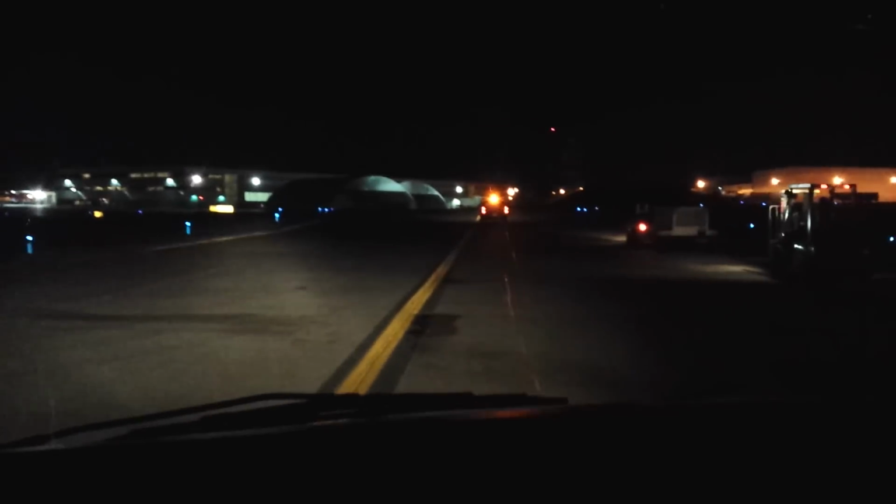One of my biggest pet peeves is whenever we went in training for driving on the ramp and stuff, you always drive in the center of the taxiway. You don't drive on the sides. I don't know why they're doing that.